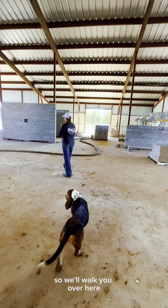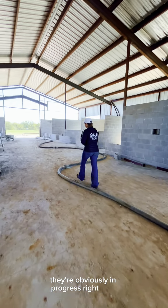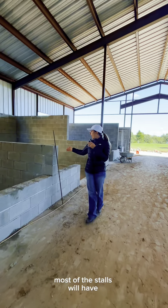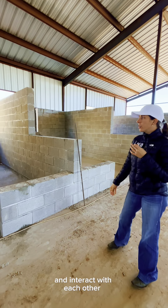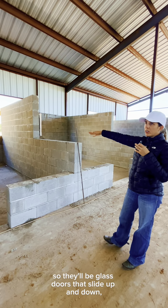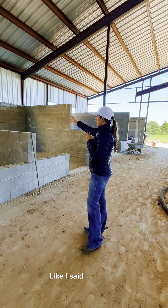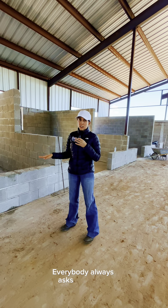So we'll walk you over here and kind of show you an idea of what the stalls are going to look like. They're obviously in progress right now. But each of the stalls, or I shouldn't say each of them, most of the stalls will have bars right here so that the studs can see and interact with each other. All of the stalls have a window outside, so there'll be glass doors that slide up and down, glass garage doors here, so that the horses can see out every day, which I think is really important just to keeping these studs happy. Like I said, they'll be able to see each other on all of these except for the end stalls.